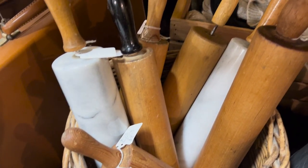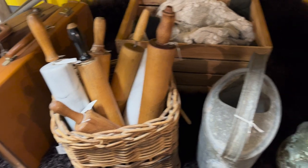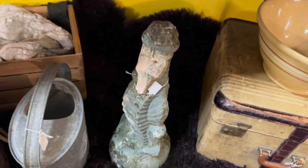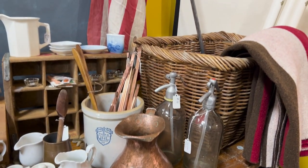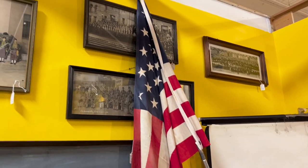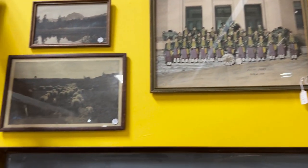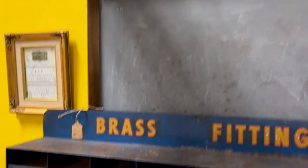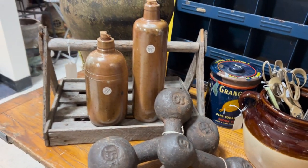Over the 3 weeks, I scoured a bunch of thrift stores and garage sales for rolling pins, and I think I did pretty good. I got that little guy at an estate sale. And that flag I got at the Ballard Reuse. All of the fraternal order pictures I got from Phil, who's my art provider.